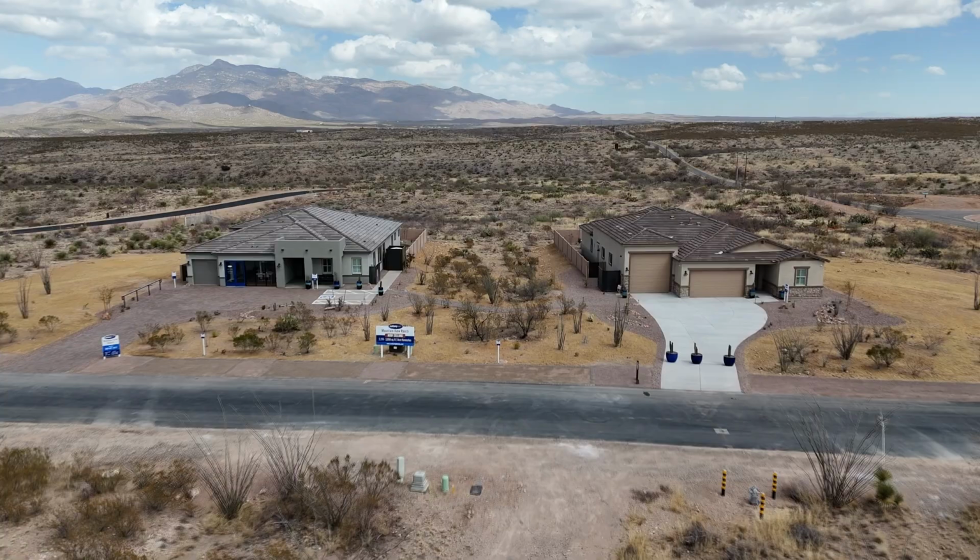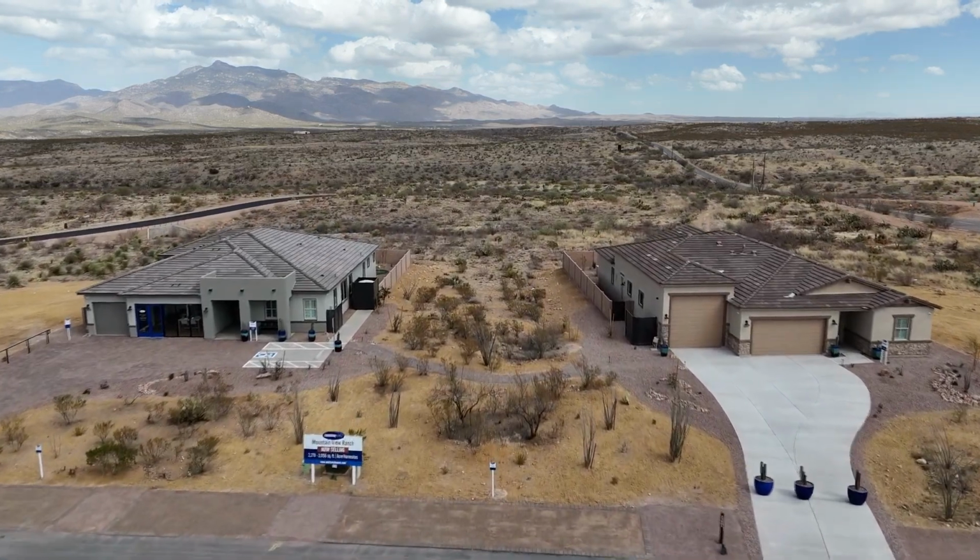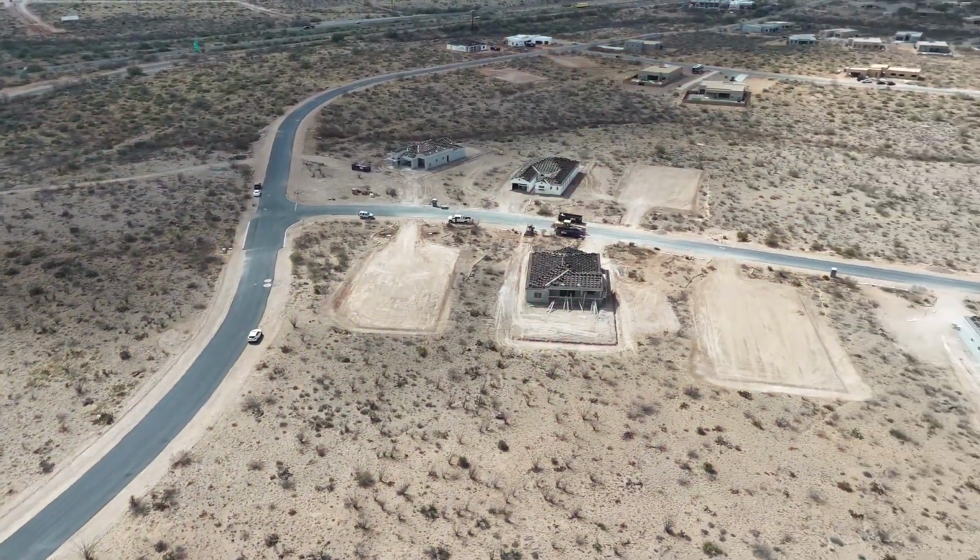I'm so impressed with this community. I think they have some beautiful options when it comes to floor plans and especially the lots and the views. So if you have any questions about this brand new community, if you would like more information, I am more than happy to help you.